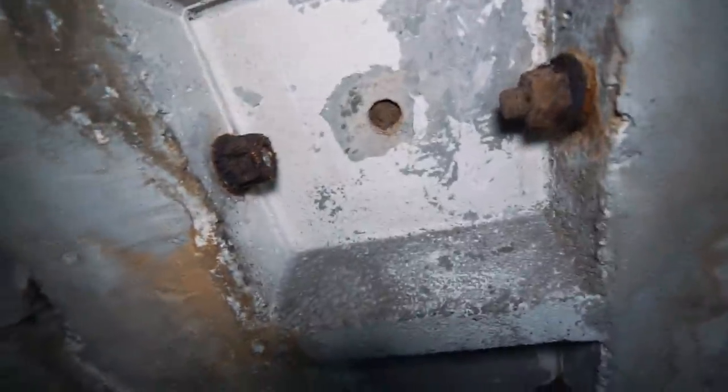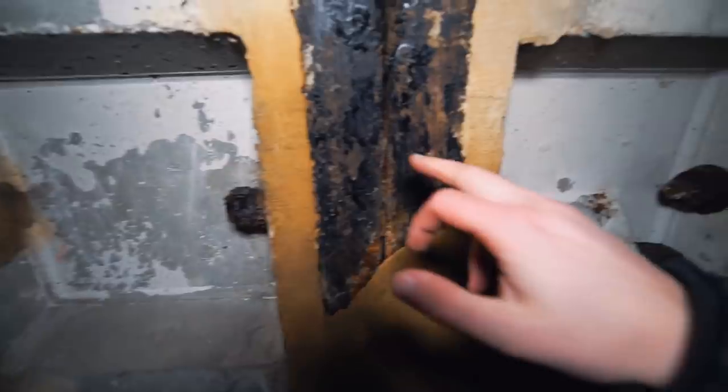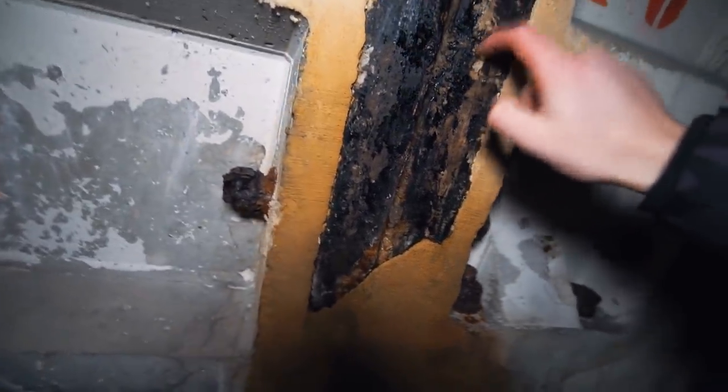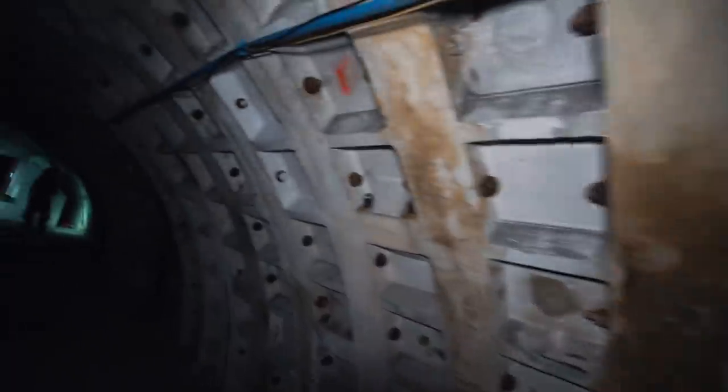Hello! Echo! Wow, it's mad to think they dug this out and put all these bolts in. This must have taken absolutely ages. Definitely a few years. This is some crazy thing. Look at that, where the concrete's peeling. That feels like wood. It's not though, it's concrete. It's got tar in it as well, probably to prevent it from rusting and corroding.